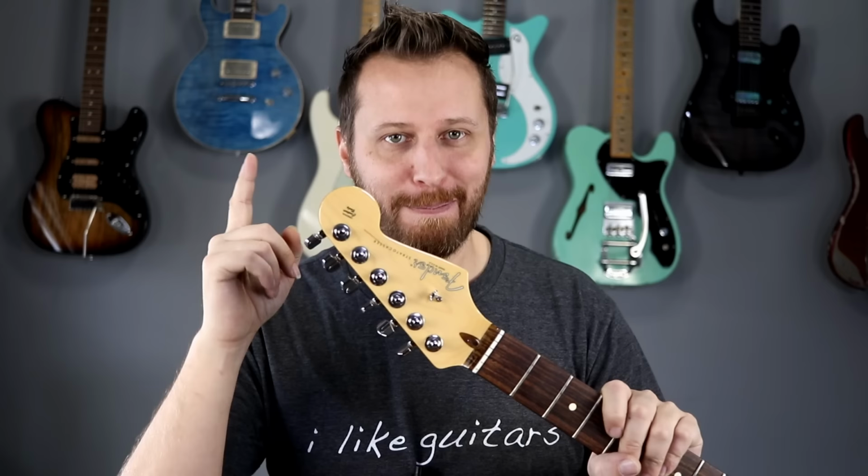All right, enough ranting about that. Let's get back into the deep end of the crazy pool. Here we go. Small Strat headstock versus the big Strat headstock. People claiming it changes your tone. People claiming it adds sustain. It adds mass. All these different things.